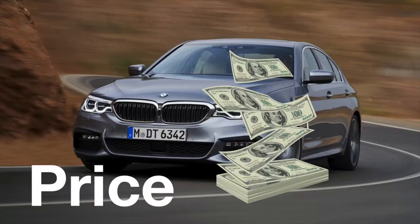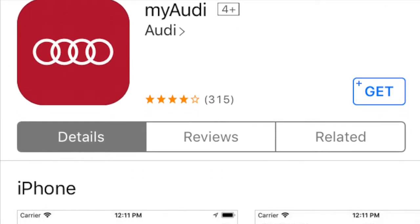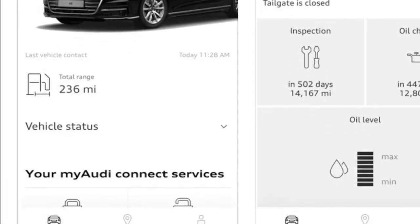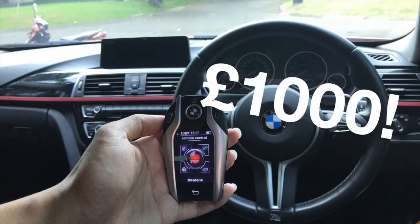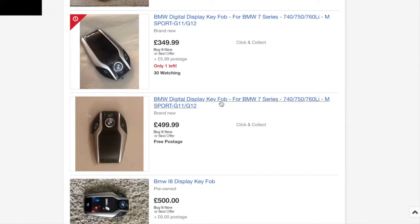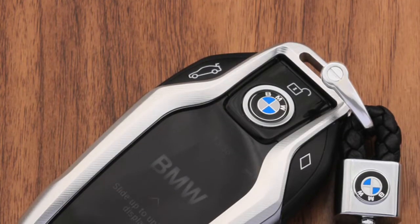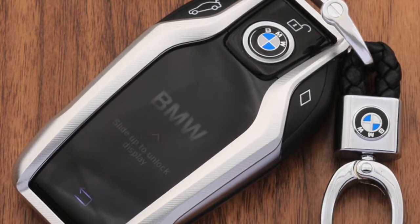The first reason is price. On the 5 series, the display key is a £235 option, whereas an app like the My Audi app is free on the App Store. Also, the key fob itself is worth around £1,000, and looking online at replacement keys shows that a used display key costs anywhere up to £500, while a regular used key fob costs in the region of £50. This should be taken into consideration if the display key is lost.